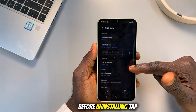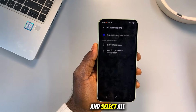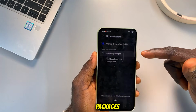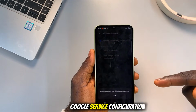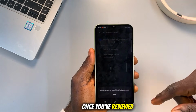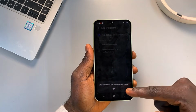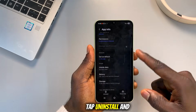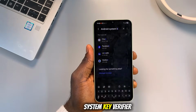Before uninstalling, tap on Permissions, then the three-dot menu at the top right, and select All Permissions. Here you'll see it has access to Query All Packages, as I mentioned earlier, along with Read Google Service Configuration. Once you've reviewed that, simply go back, tap Uninstall, and confirm.